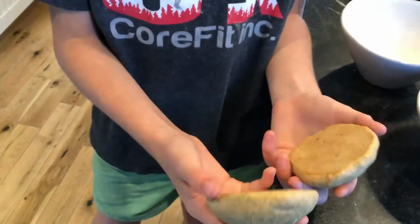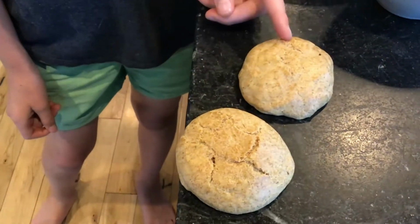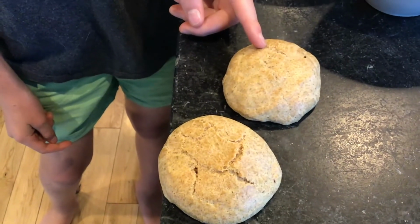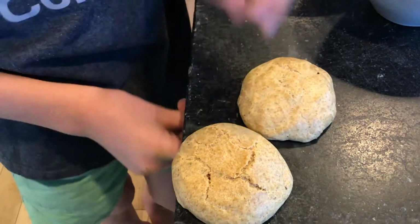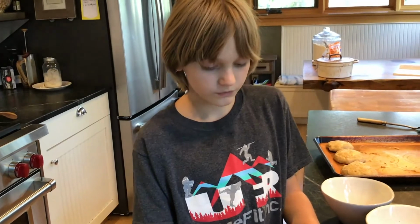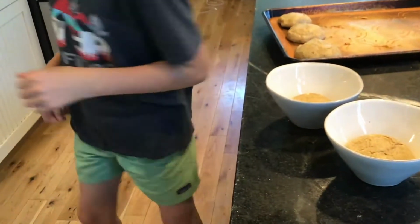So these are a little bit different than our first recipe. These are 1.5 cups of spelt flour, and the rest is the same. So I'm just gonna put them there.